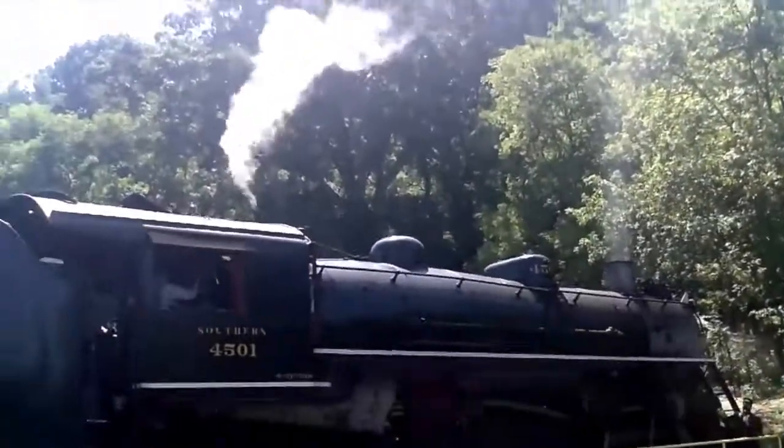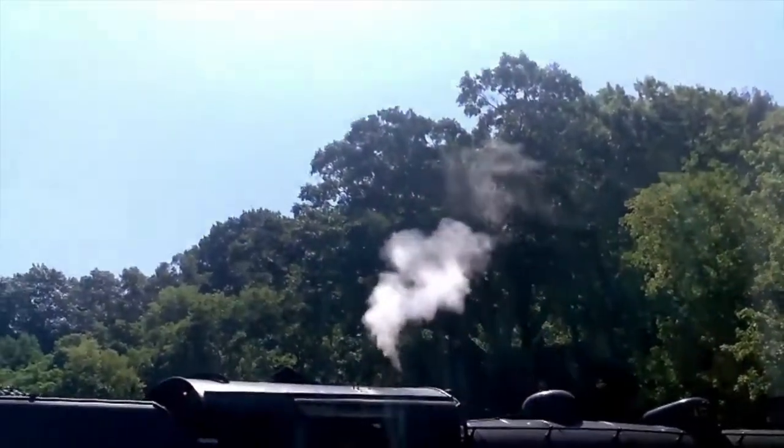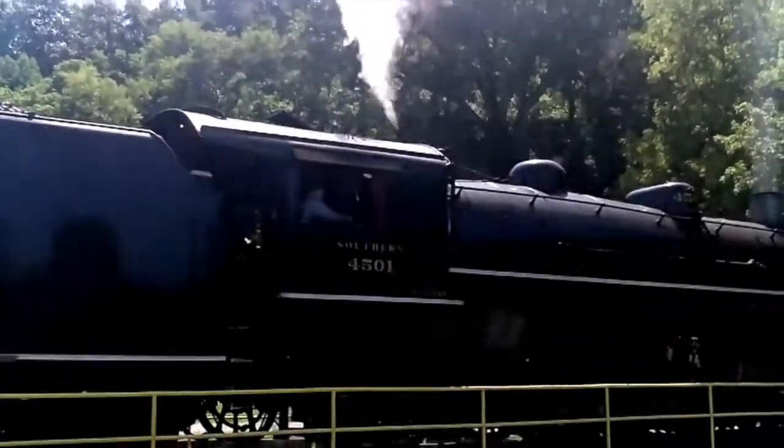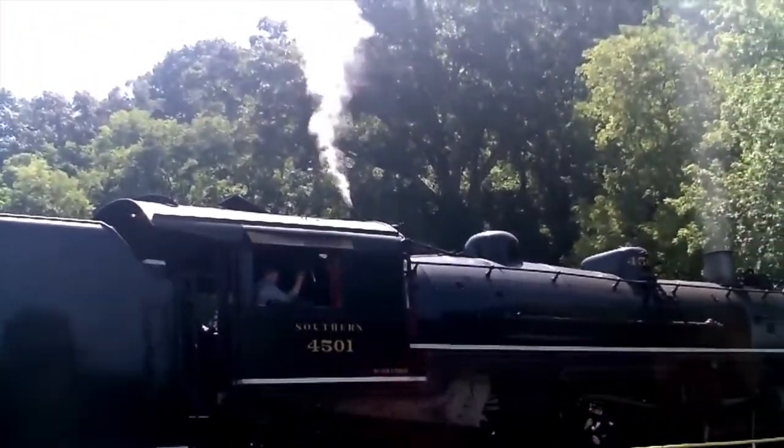Now, if you look up at the cab there, you'll see our engineer, Brian. He's responsible for operating this locomotive and getting us here safely today. So everyone go ahead and give him a wave. Hey, Brian.